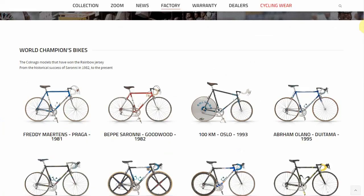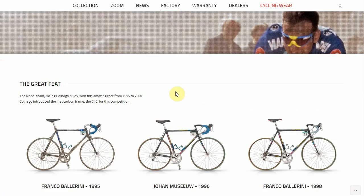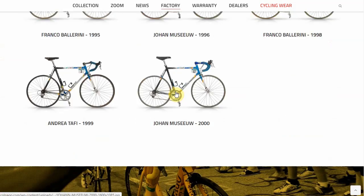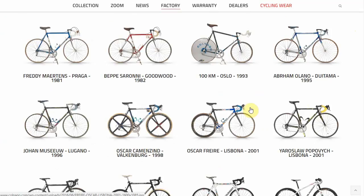On this website, there's basically just a gallery of bikes from Colnago that have won various races. We've got the World Championship bikes, 1981 through to 2014, and the mountain bikes. There's some Paris-Roubaix bikes and Grand Tour victory bikes, and so on and so forth. Anyway, fascinated by bikes the way that I am, I thought it'd be cool to overlay some of these bikes together and see how things have changed through the years. So that's what I've done.